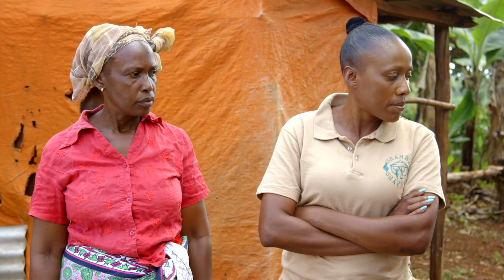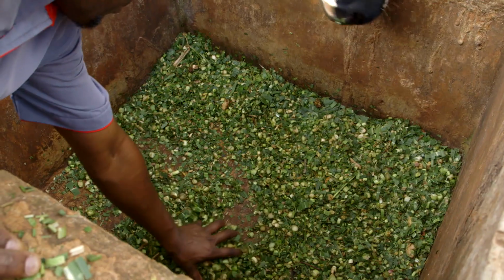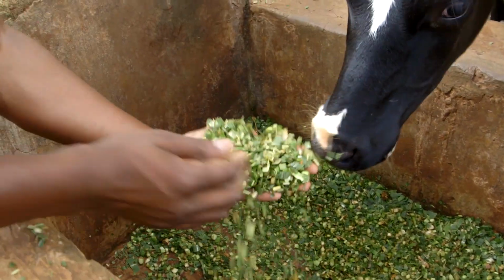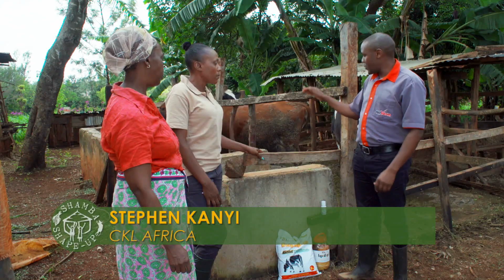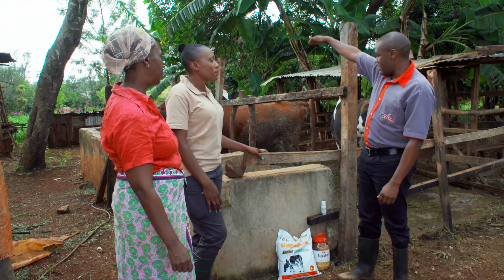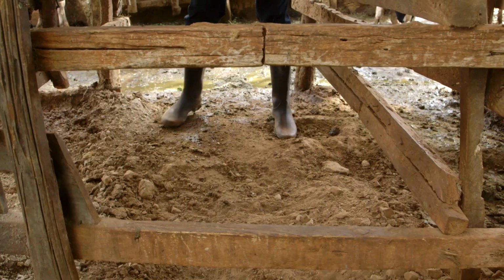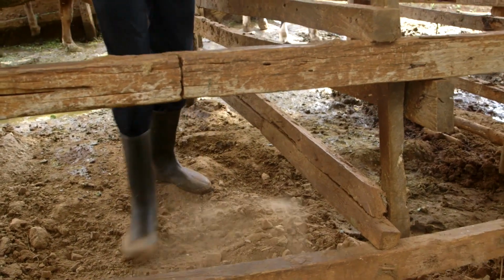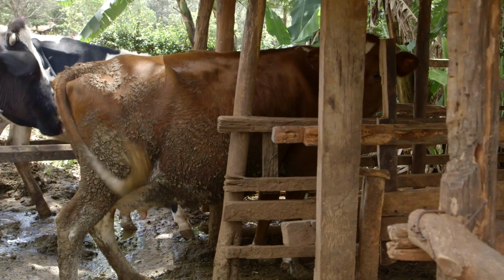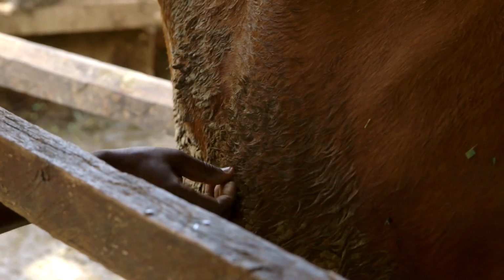When you look at the shed, you can see where she is having the feed troughs. There's no roof. The feed is going to be rained on. You might get aflatoxin. Then when the feed gets bad, the cows cannot feed. So you're not going to get maximum production. So we need a roof here where we have the feed troughs. Then also you can see the floor where the cows are sleeping on. It is not leveled. It has holes. That is why you can see the brown cow here, she is muddy because she cannot sleep on the sleeping area.